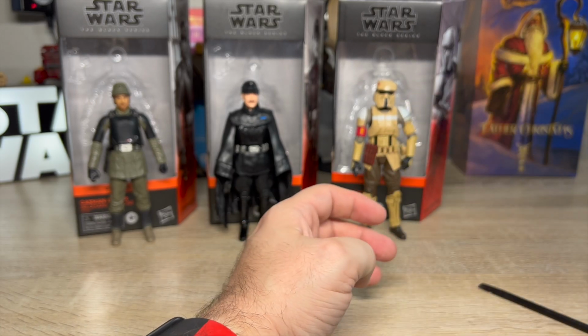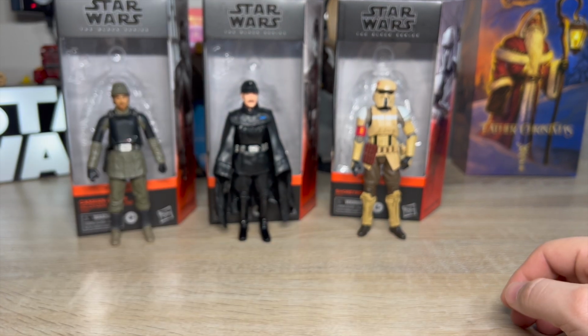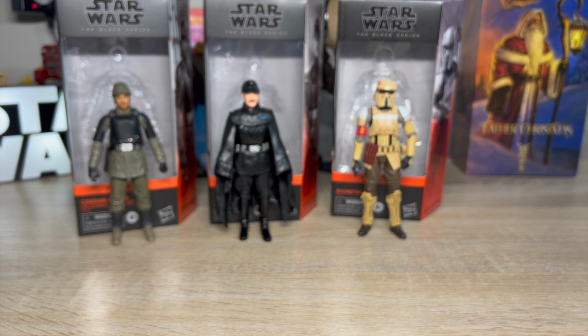I seem to remember when the Shore Troopers first came out, they were called Scarif Troopers. Then at some point, they officially got changed to Shore Troopers. Lastly, and probably my least favorite of them, I mean, the Shore Trooper's kind of boring.